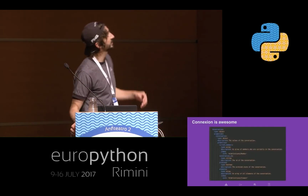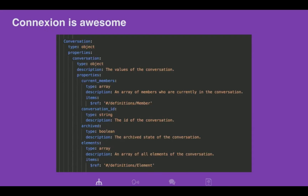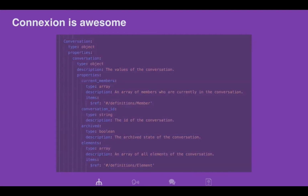So this is an example of our conversation model. You can see there are some strings and bools and arrays referencing other objects. And then Connexion will do that type validation for you that you don't have to do in your code. And because Connexion is doing that, you're really tied to making sure that this documentation is correct, because it's going to impact the way that your code runs, which meant that our documentation was always very, very good, which is very useful to our mobile clients.